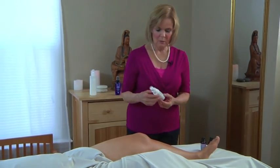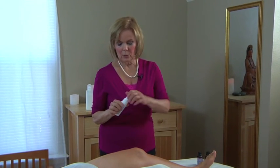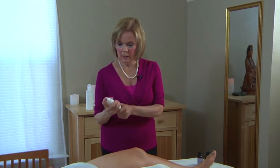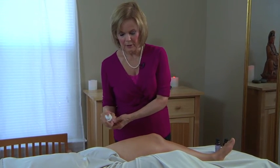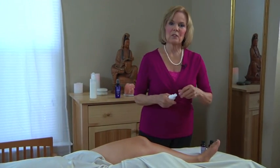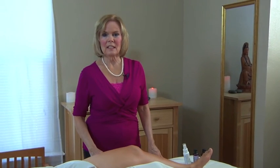In addition to aromatherapy, you can use products that are specifically designed to be pain relieving. And this would be an example. It's BioFreeze, and you could just spray the BioFreeze on the affected area. And that's very cooling and soothing also. So those are some additional techniques that you can utilize in your sports massage practice.